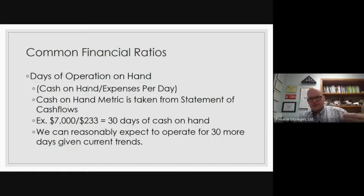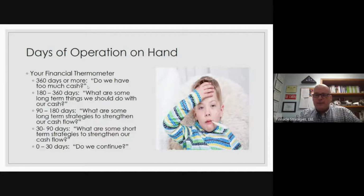I think of all financial ratios, this one is probably the most critical: days of operation on hand. With this, we take how much cash we have on hand and we divide it by how much we spend per day. So taking our nonprofit, we know that we've spent about $233 a day in our operation. And if we take the 35,000 minus the 28,000, we know we have about $7,000 left. So if we take that 7,000 and divide it by 233, we have 30 days of cash on hand. We can reasonably expect to operate our organization for 30 more days given our current trends. And this days of operation ends up being probably the barometer, the thermometer to figure out how we're doing.